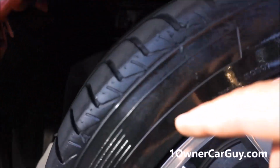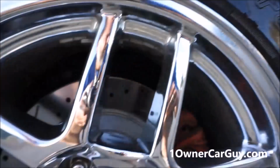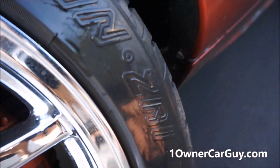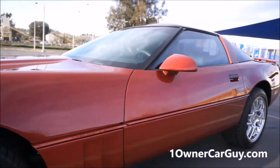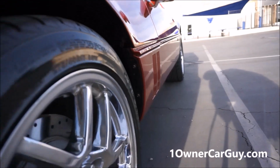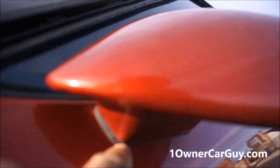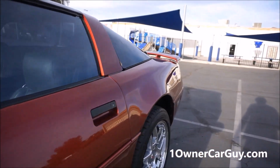A little bit of dry rot starting. Nothing too serious, it doesn't look like. There's a little gouge right there, a teeny bit starting in there. So they're older tires. Beautiful wheels. Everything about this car is just nice as can be. Small little scratch there. Okay, I don't see anything special on this side. Even the little black seals between the body parts are there. Just in great shape.